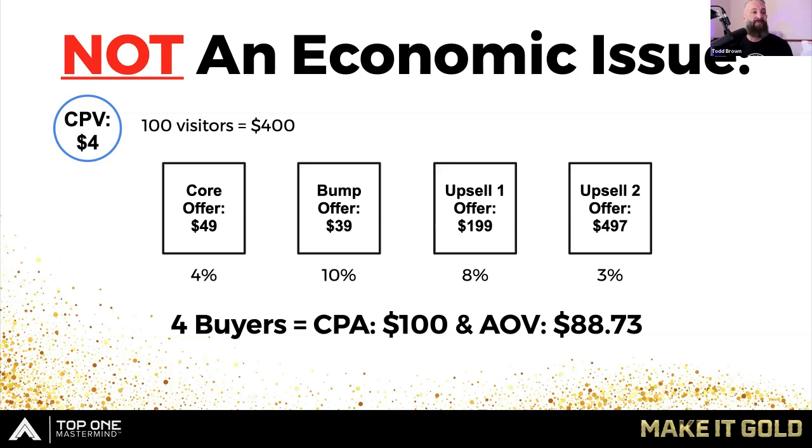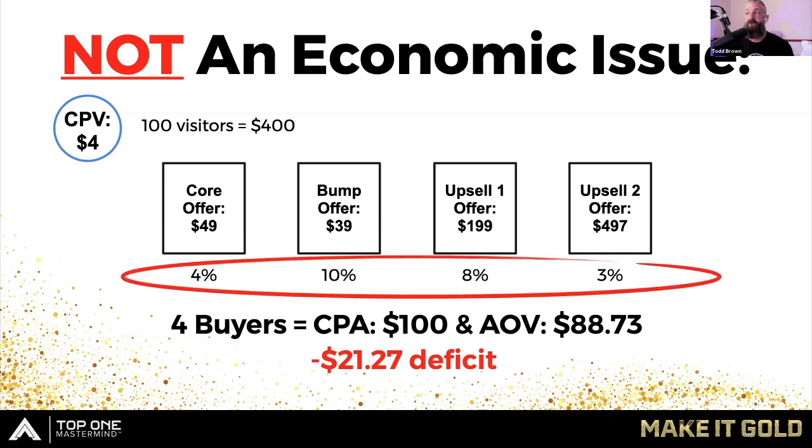Here, in this case, we have an AOV of $88.73. We are still at a $21.27 deficit. But this is what I want you to notice compared to the prior example: this is not an economic issue at this point, because we have marketing assets that are underperforming. We've got upsell number one that's only at 8%. We've got upsell number two that's only at 3%. We've got an underperforming, or subpar, bump offer, meaning there is a great likelihood that by dialing in one or more of these assets, we can hit our AOV to CPA ratio. Maybe we could get it to break even, let's say, in this example.